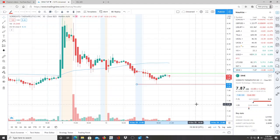Now, the bulls can always reappear, and I want every single investor to be aware of that. But the further down this goes, the more difficult it becomes for the bulls to reappear and bring this back up, because their goal is still to break through the 50-day moving average and then pull away from it.